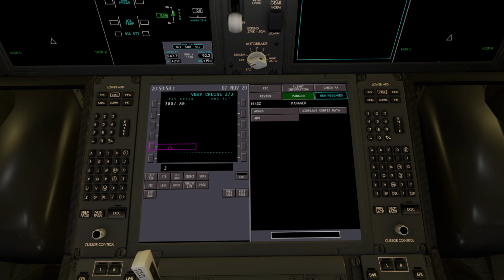Cruise altitude today is going to be flight level 360. That's going to be our final cruise altitude. And for cruise speed, let's see here on SimBrief. We're looking to be cruising at Mach 0.87 today.